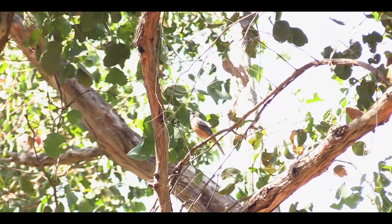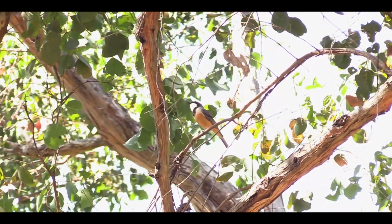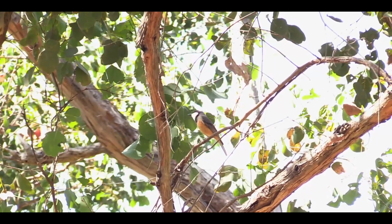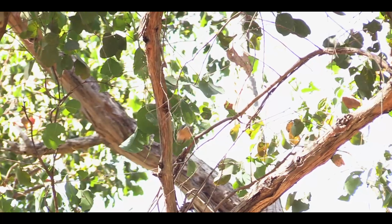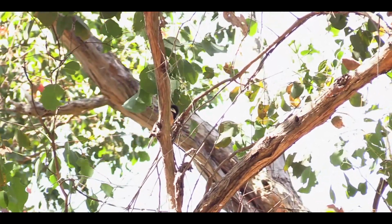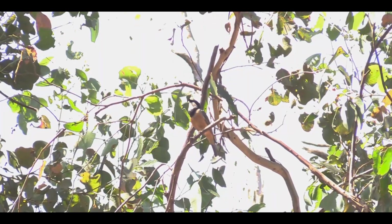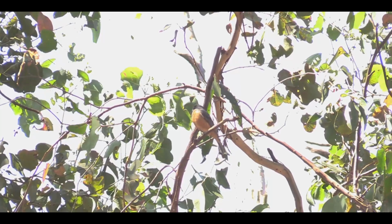Whistler birds are regularly heard calling during summer in Nillumbik. The two species you are most likely to hear are the rufous and golden whistler. As the name suggests, the male rufous whistler has a rufous coloured chest, and the male golden whistler has a yellow coloured chest. Females of both species do not exhibit these colorations.